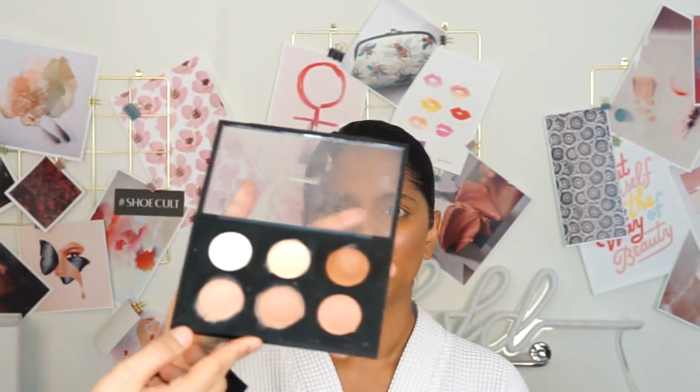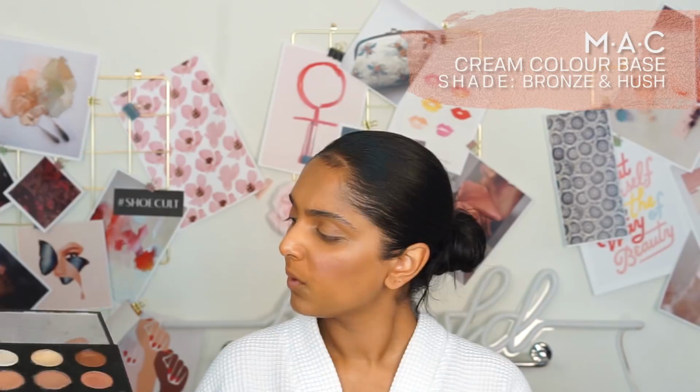I'm gonna use a little bit of cream color base. For your skin tone, I'm using bronze. I'm gonna mix it with a little teeny bit of this color called Hush. Do you know what the two colors are? They're called bronze and Hush.